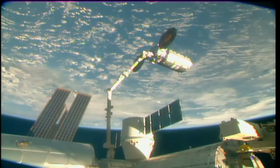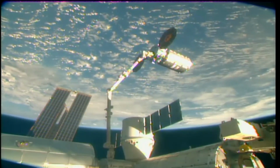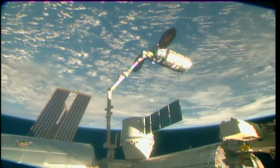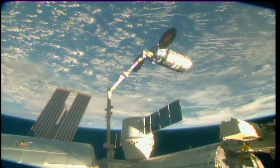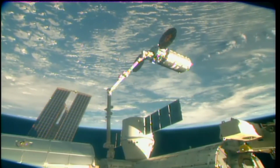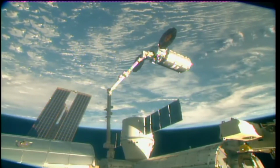Just 3 minutes away from release, the vehicle, Northrop Grumman CRS-9 vehicle is named after the J.R. Thompson. 52 days in orbit and 2 minutes away from release. Cygnus currently poised for an on-time release at 7:35 today.